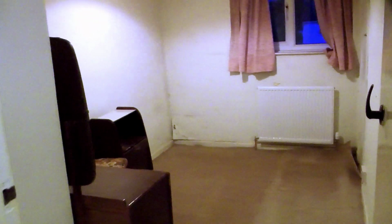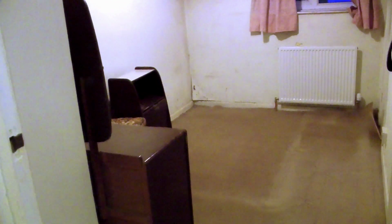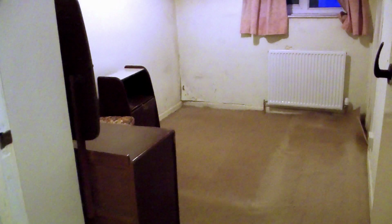Like, again, generously sized rooms. This is the smallest bedroom, believe it or not. If this was in Oxford, I'm not exaggerating, you're probably looking at £400 or £500 a month for a room that size in Oxford. Hey, that's just my opinion.